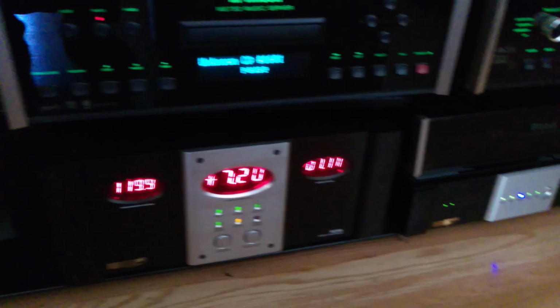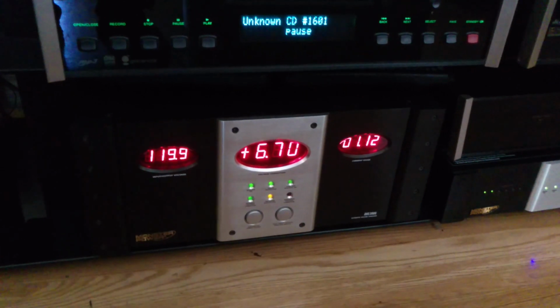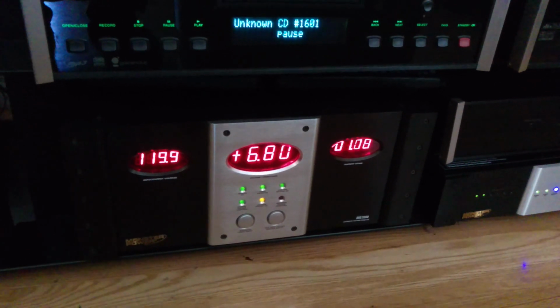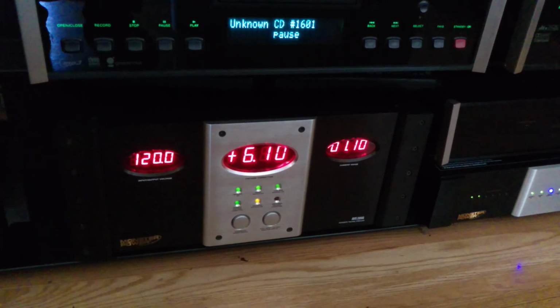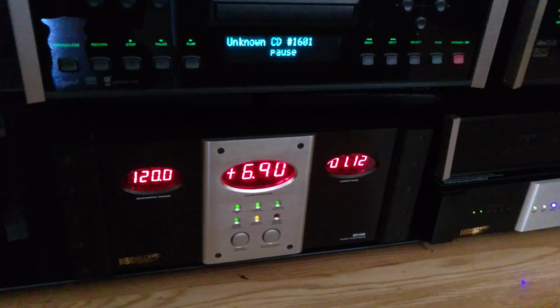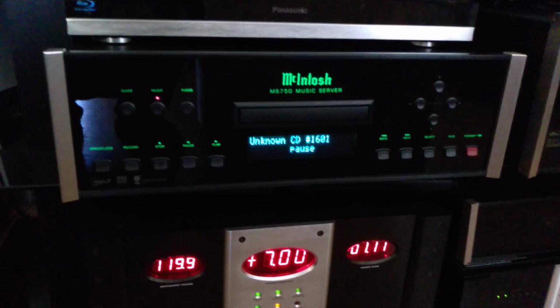A little Monster Power down there is for the TV and little Blu-ray. I do have a McIntosh Blu-ray on the way. We have the Monster Power voltage stabilizer, cleaner. You can see it's adding almost 7 volts right now. Only an amp because nothing's running. And then the McIntosh music server.